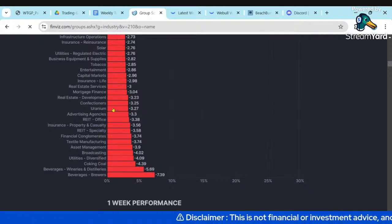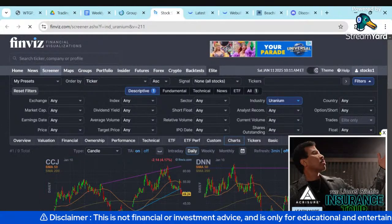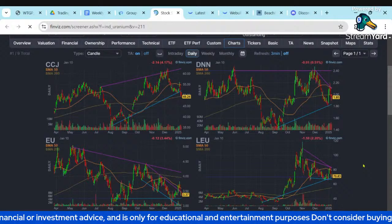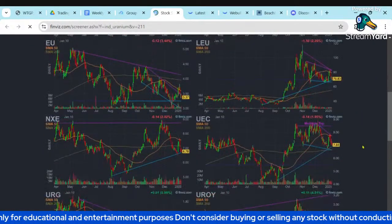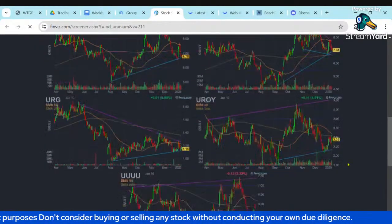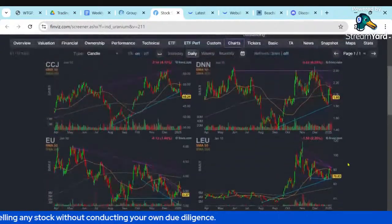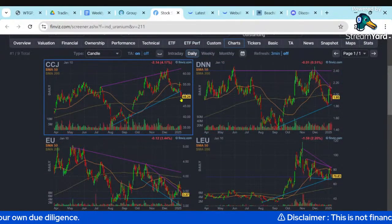I looked at uranium. Again, uranium's been kind of rotating, cycling back down. So I keep watching for an opportunity as uranium cycles back down. Been quite a bit of volatility, but again, waiting for that to cycle back down. Looking at some of our favorites, URNM, LEU, DNN, etc. I know CCJ is very popular. It's got some support.